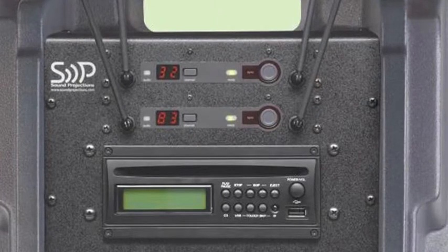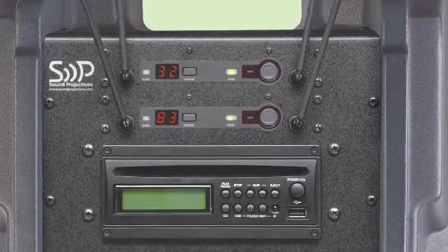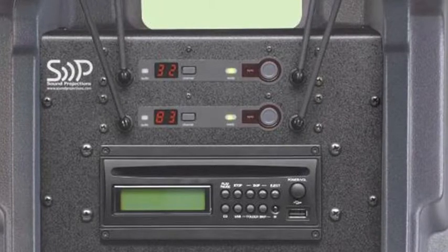When you plug the thumb drive into the system, the display will tell you how many folders there are, and as you search through the folders, it'll read the names of each one to find the one that you want. When you open that folder up and you press play, you start playing the music in that folder.